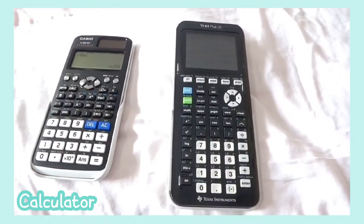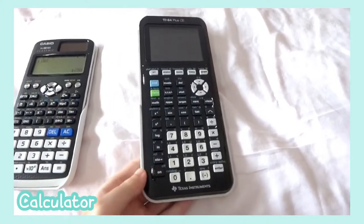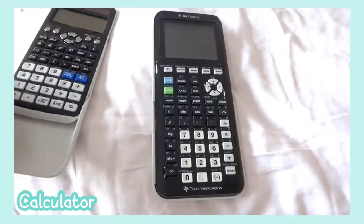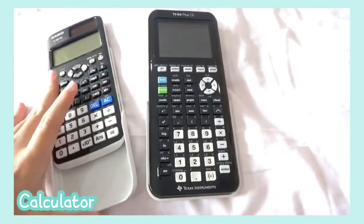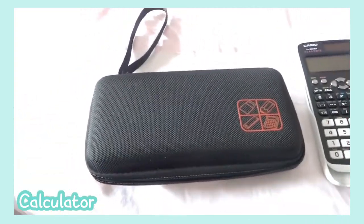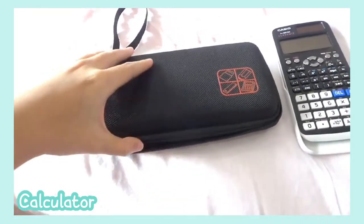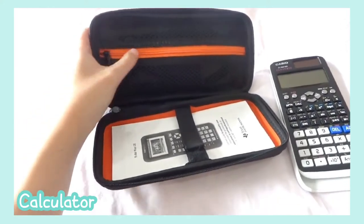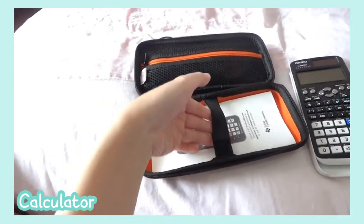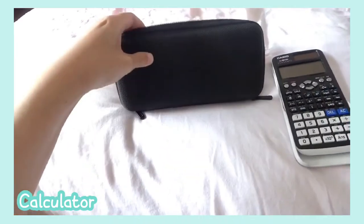If you're using this, I recommend you get yourself a protective case, since this can break easily when dropped. Unlike this one, this cover is very sturdy. It has dropped I don't even know how many times. The case I can recommend is the Bokeh protective case. I got it from Amazon, and it cost around $5. It has a zipper compartment to store chargers and stuff, and this is where you put your calculator, so if it falls down, it's very protected.